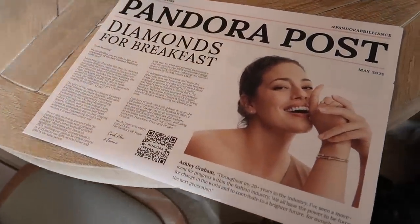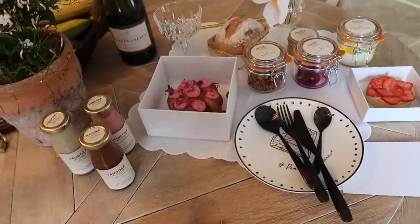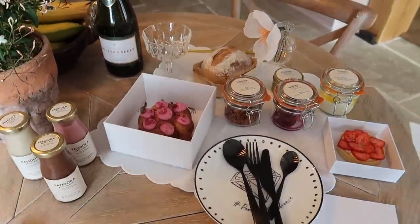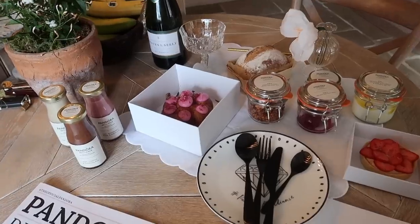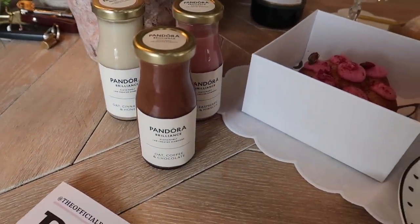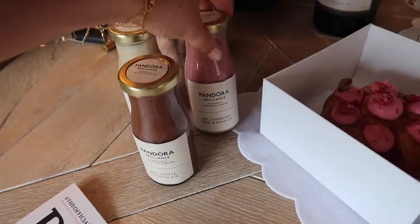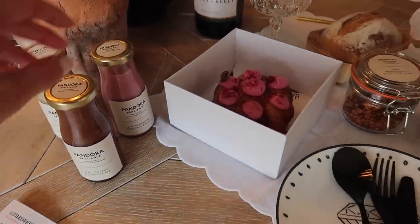That sounds absolutely gorgeous. They've got Ashley Graham looking beautiful, modeling some of the collection here. And then we have got the most fabulous brunch. I haven't eaten anything yet today, so this is making my mouth water. We've got smoothies: oat, cinnamon and honey; oat, coffee and chocolate; oat, raspberry, rose and hibiscus. I don't know if I can talk anymore, my mouth is watering so much.